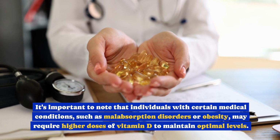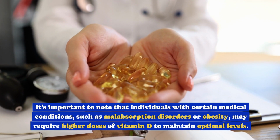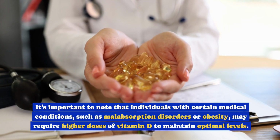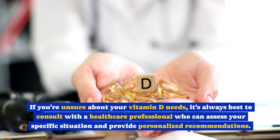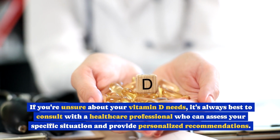It's important to note that individuals with certain medical conditions, such as malabsorption disorders or obesity, may require higher doses of vitamin D to maintain optimal levels. If you're unsure about your vitamin D needs, it's always best to consult with a healthcare professional who can assess your specific situation and provide personalized recommendations.